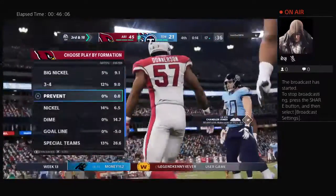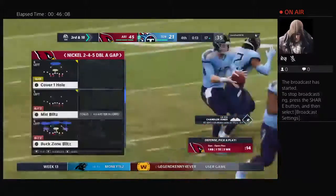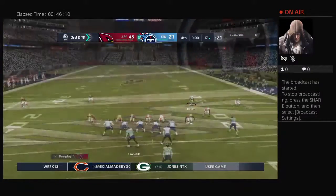I see you over there. You scared? A loss of 9 on the play. Brings up third down.